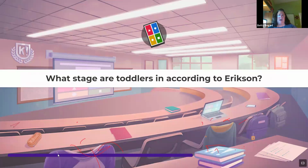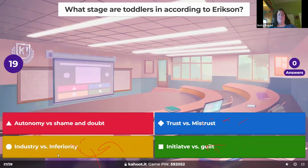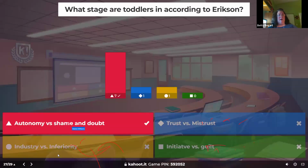What stage are toddlers in, according to Erikson? Toddlers. What did I tell you toddlers are like? Remember, toddlers are me, mine, mine, mine. Autonomy, autonomous. That's me, egocentric, I. So that's all about, I want to do it. And then shame and doubt is somebody telling them all the time, no, don't do that. You're going to hurt yourself.